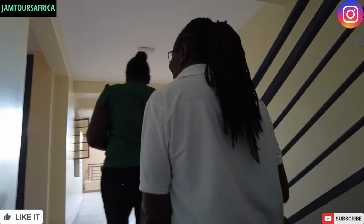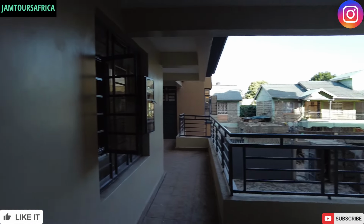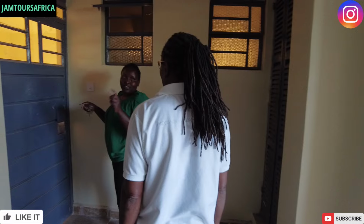Security? Very tight. As you can see, I like the security because I can see the gate. You see how high the gate is? Yeah, and the booth and everything is there. I want to open this one, and the other one.